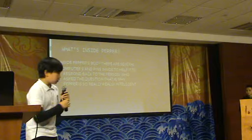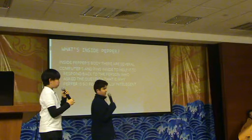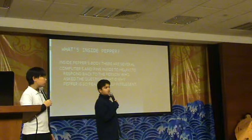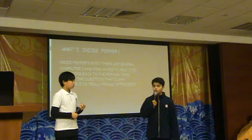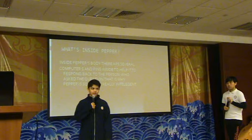Cool. And what is inside Pepper like? Do you take Pepper apart or break Pepper in half? Well, now let me explain. Inside Pepper's body, there are several different computers and pins that control it so it can give answers to the person who asked the question. Ooh. So that's why it is so intelligent, right? Feels awesome.